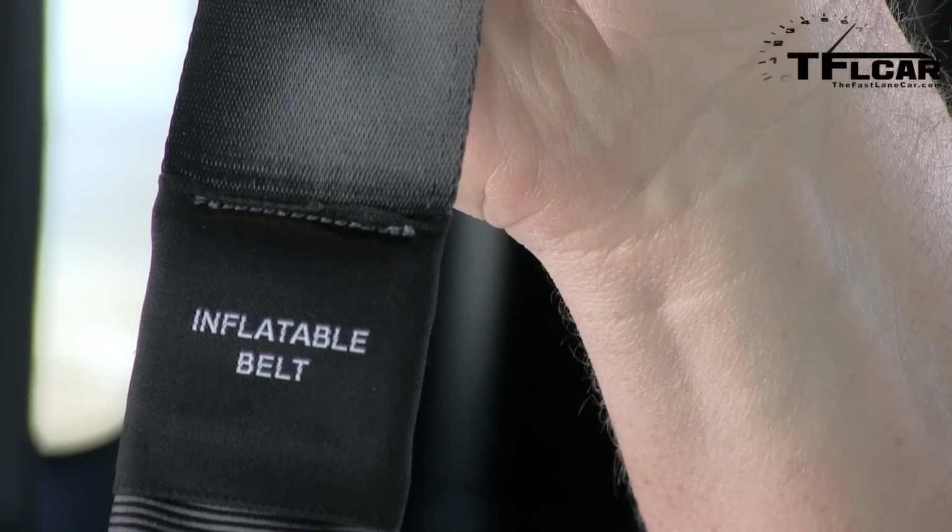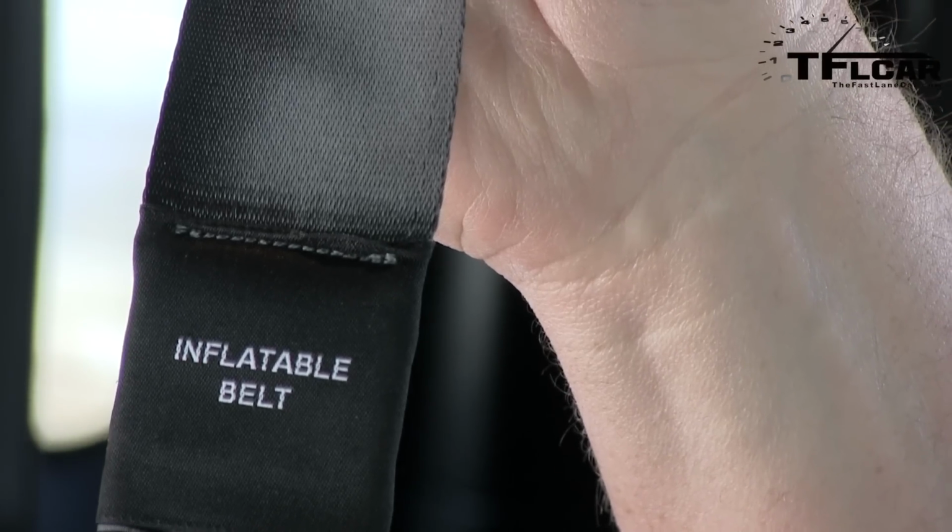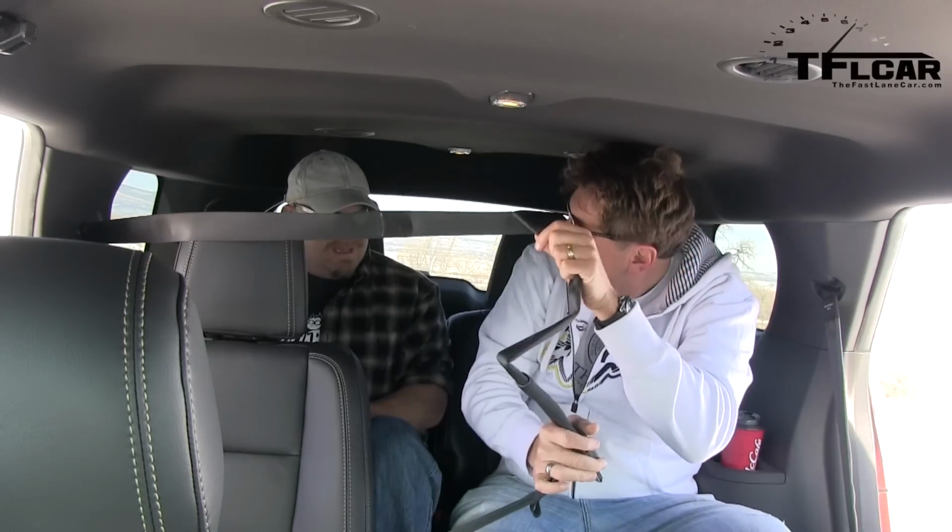It's very roomy. We've been in a lot of 7-passenger cars, and this one is easy to get into. It does have these Ford-only inflatable air seatbelts, which are kind of cool. They're known as airbags. Really? Yeah, and the airbags seatbelt? Yeah, they're made out of soy material or something like that. Nice little air vents up here.